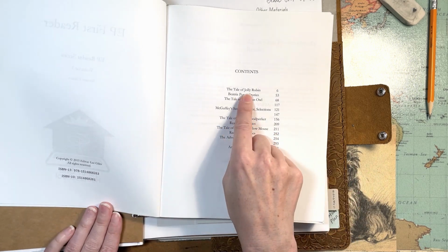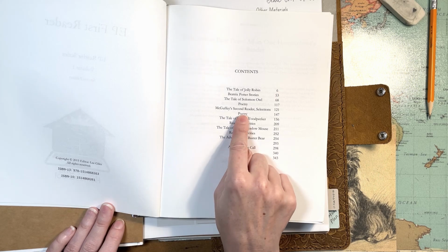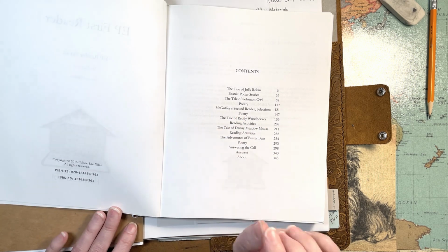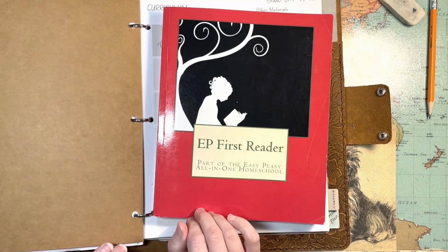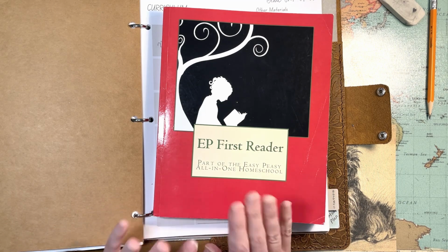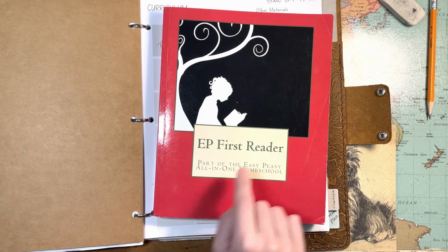But see, they have the Tale of Jolly Robin, Beatrix Potter stories, the Tale of Solomon Owl. But look at this, this is McGuffey's second reader level reading. And he is starting out in the primer and probably going into the first reader. So I've always found that the Easy Peasy readers are a grade above my children's reading level.